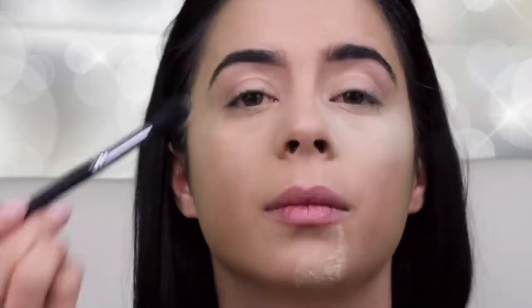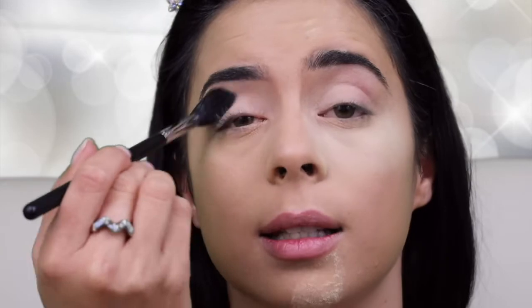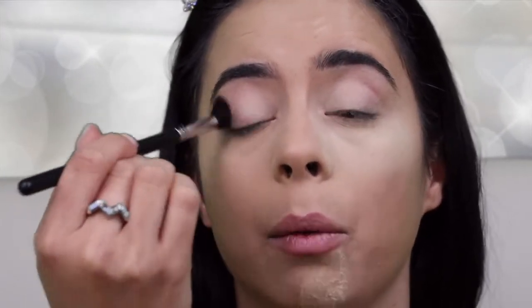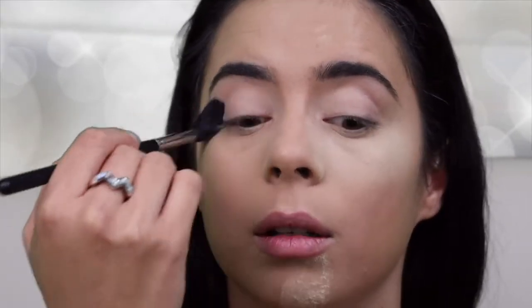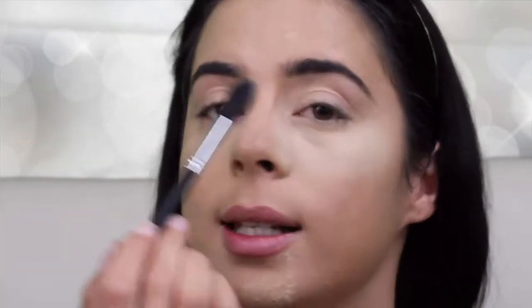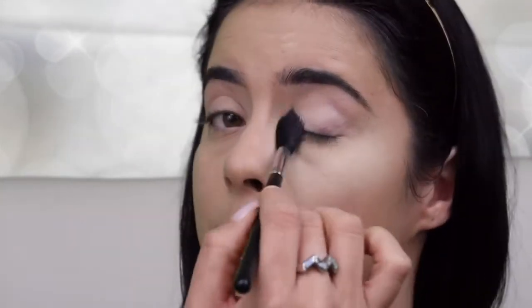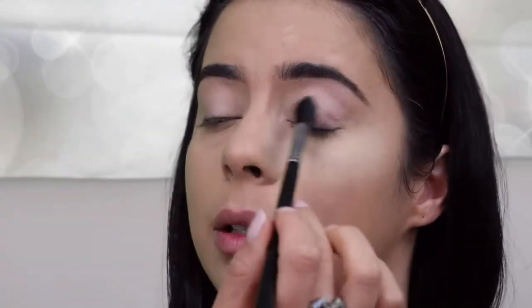This is what it looks like on the brush. I always like to start off with a cream shade, and I'm happy because this palette actually comes with a cream shadow. Usually I have to carry around my Wet n Wild single eyeshadow everywhere I go. I always like to start with a nice wash of a base cream shade just to help the other eyeshadows blend, but also to hide vascularization.